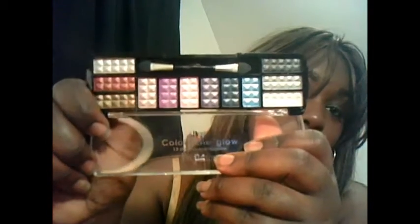And like I said, these cost 99 cents. So they don't break your pockets, and you only paying 99 cents for 12 shadows, 12 good shadows, you know, so they're worth it. They're really worth it. So that's the one part of my haul, and this is a really quick haul, y'all. It's not a lot of products. I didn't buy a lot of products.